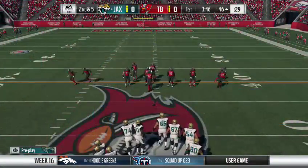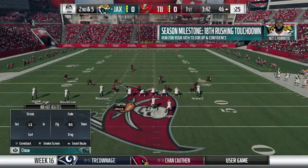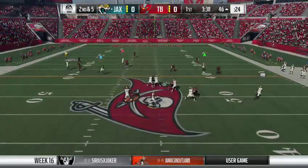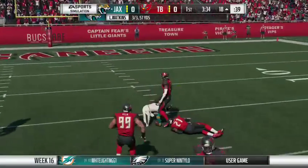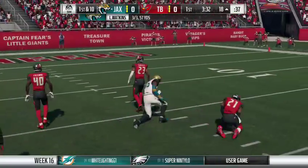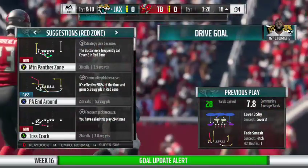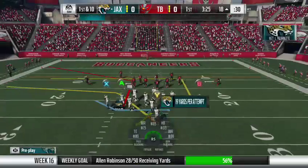Second and five. The shotgun, he'll look to throw. Middle of the field, it's Robinson. A really good pickup of 28 yards. That's the number two receiver in the NFL in terms of yardage, and tell you what, a few more plays like that, he won't be number two for long.